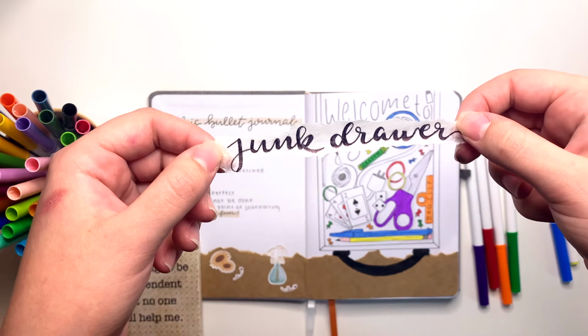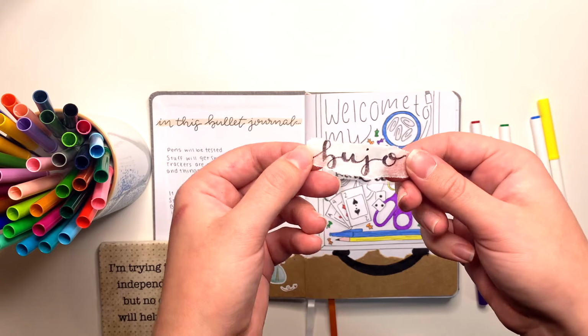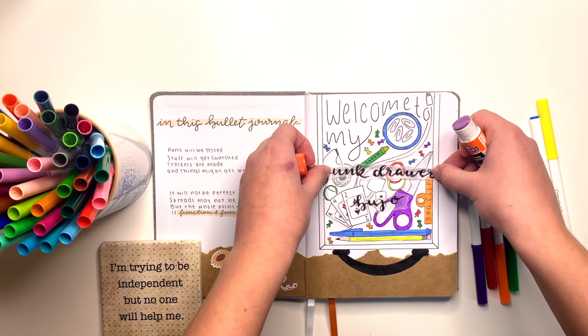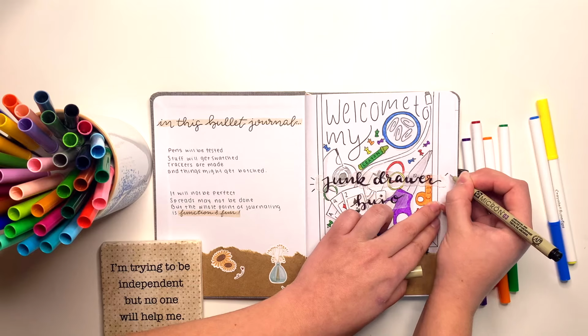I'm breaking out some more craft paper to tie in the quote page, and I'm forewarning you that I attempt to do this title quite a few times, like putting it on wax paper and gluing it on top of the junk drawer, which I didn't end up liking because A, it didn't pop enough, and B, it covered up some of the items in the drawer.